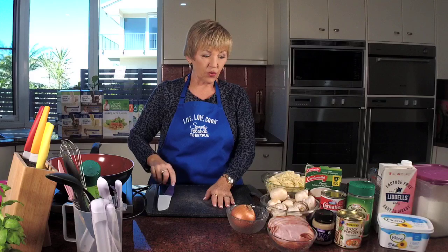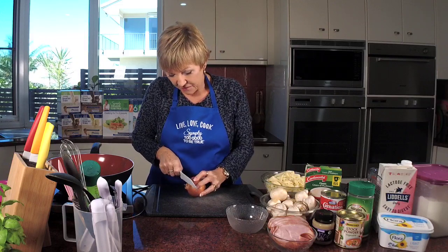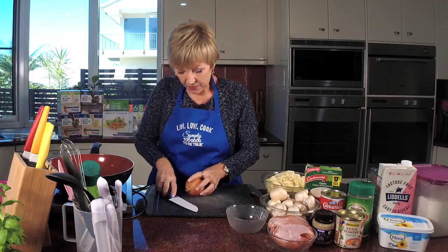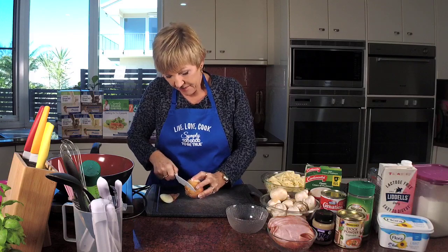So I think we'll get the onion out of the way first, because I always think that's the worst. So have you got your onion ready? I love cooking with you guys on a Tuesday, and I love seeing your photos, so make sure you post them up. So we're going to cut the ends off each side of the onion.